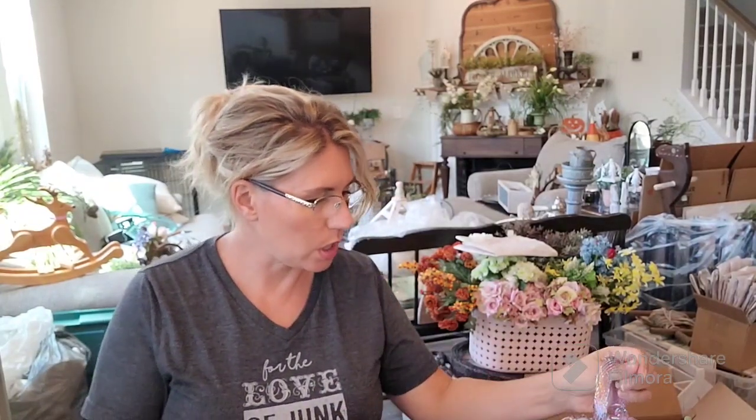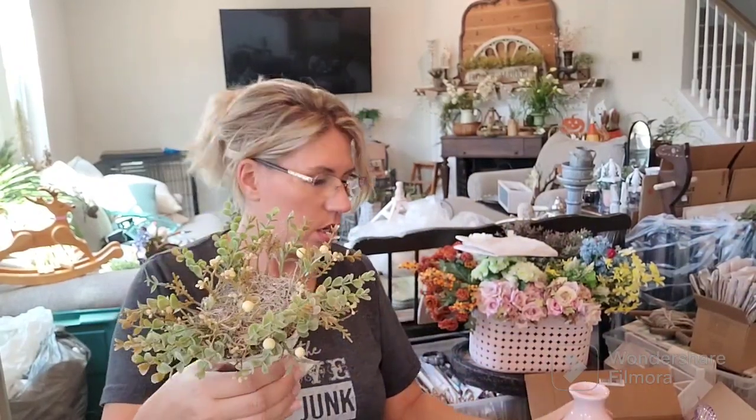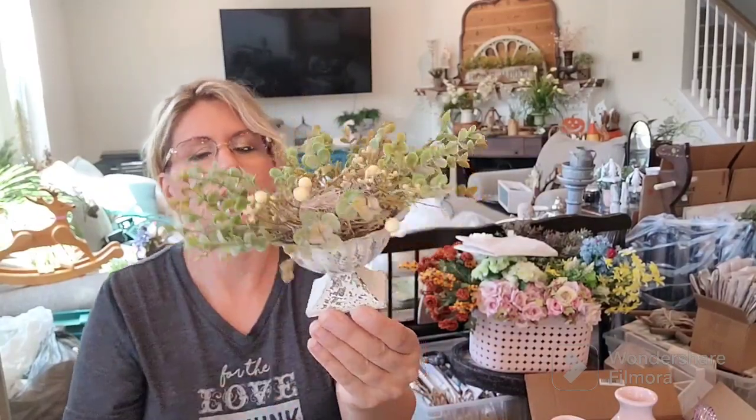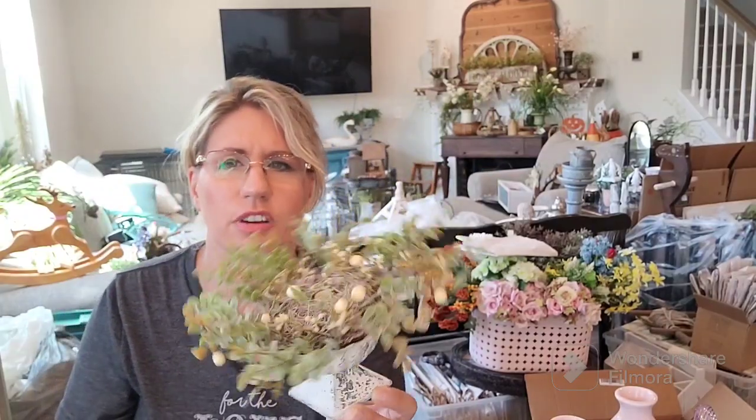All right, then I found two of these, super pretty. I thought these were so cute for spring. I picked this up because it is just a cute chippy painted tin. And it had, I don't even remember what it had in the center. I knew it just had to go.